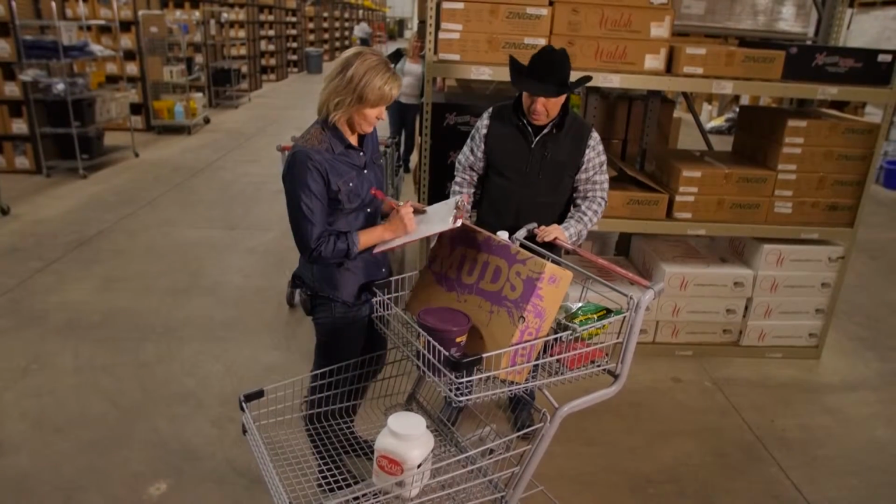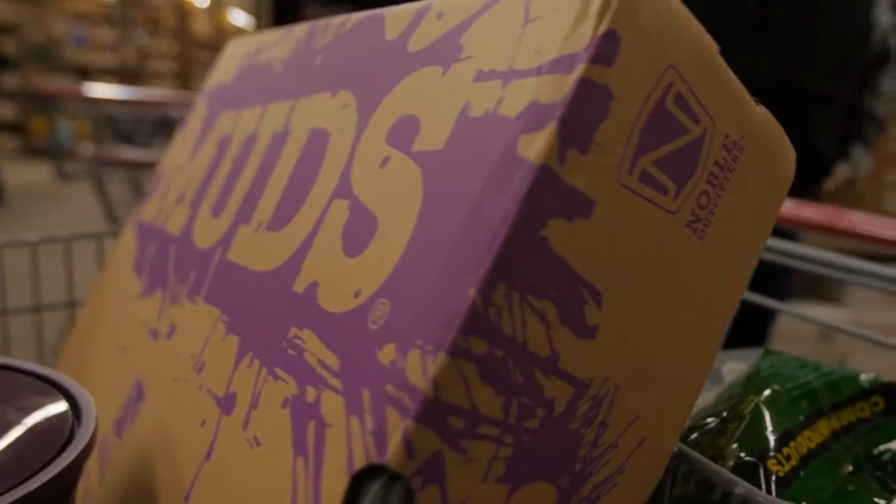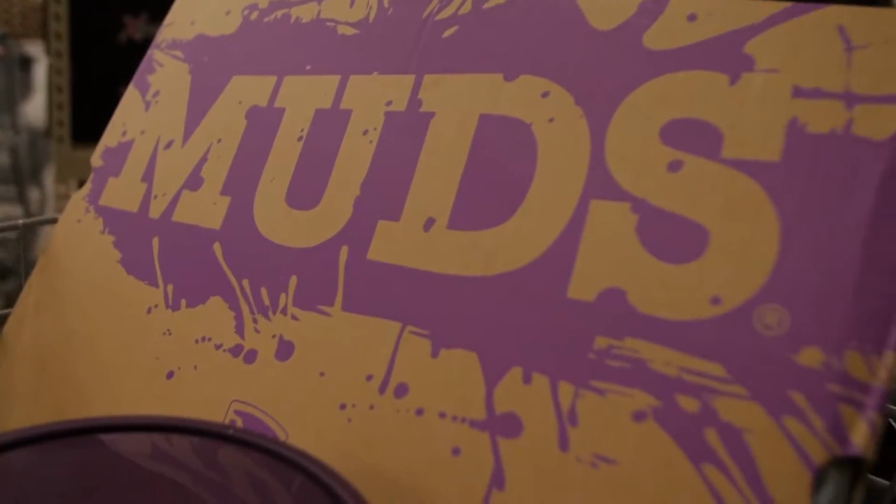That looks good. Everything looks good, but I don't see these Noble Outfitters Muds boots on your order. But I think every order going out of here should have a pair of Noble boots in it, or something. Don't you agree? I agree, Dan. Everybody needs to give them a try.